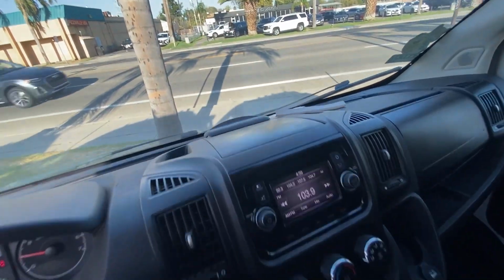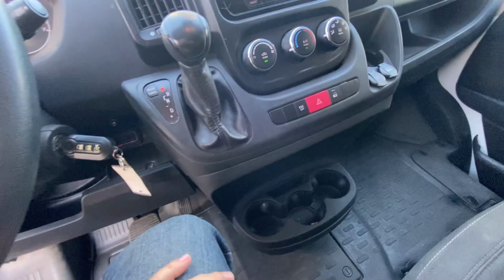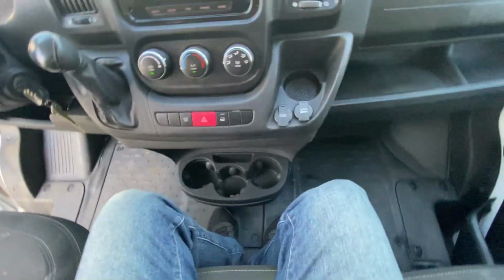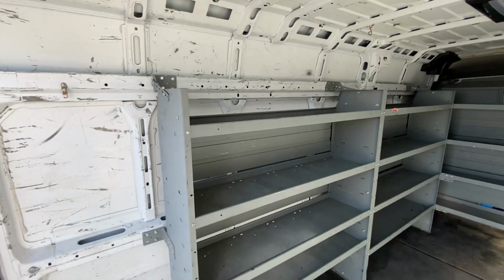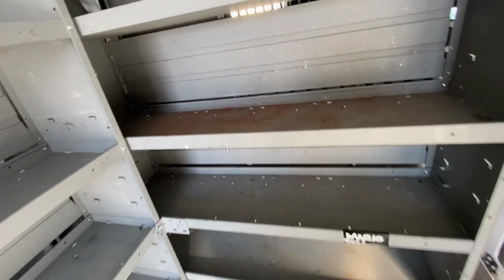And we'll take a look. The small seats. It's a little better. Chair doesn't move at all. So this is the 121,000 mile guy. That works.